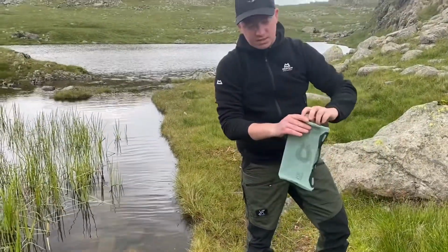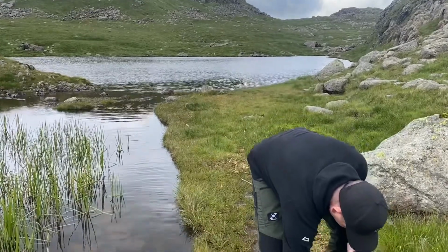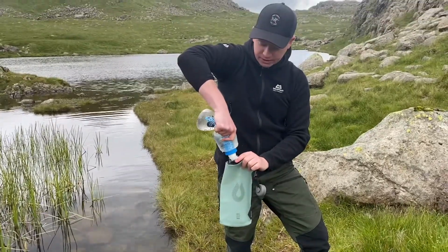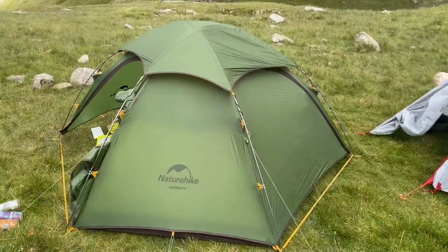I've just got a 2 litre bottle here that I'm going to decant from the B3 into, just for storage. That'll do me for anything I need for tonight, for the morning, and probably for once we're out on a walk again tomorrow. Right then, that's the water sorted for tonight. I think it's time to get the tents pitched.